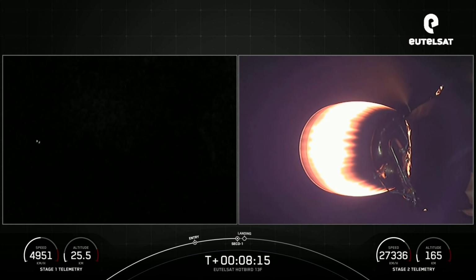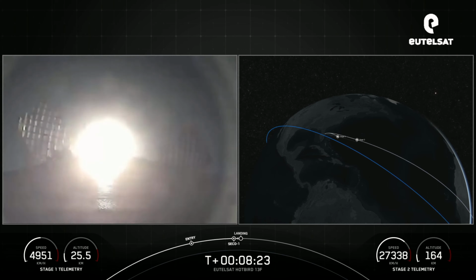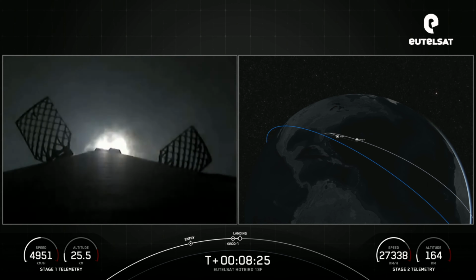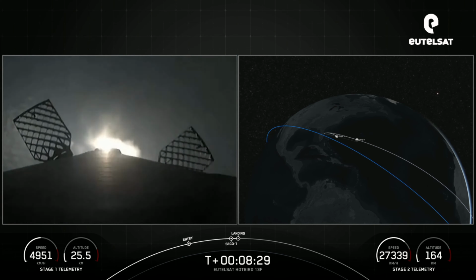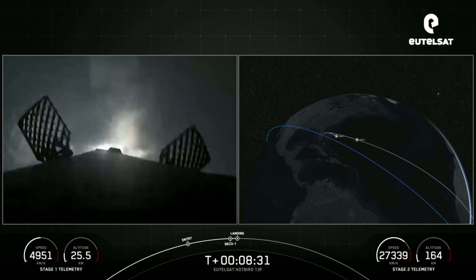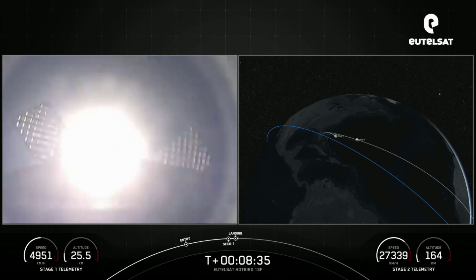MVAC shutdown. All right, we started to see that that MVAC nozzle was losing that bright white glow, indicating we had a second engine cutoff. And there on the left-hand side of your screen, you can see that the first stage has begun the landing burn. Nominal parking orbit. Heard good orbital insertion there for the second stage.